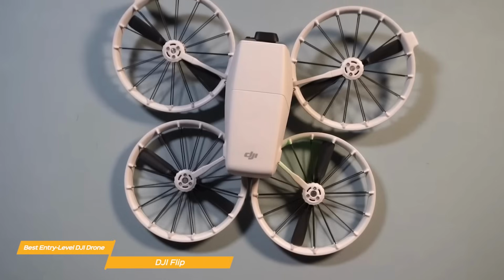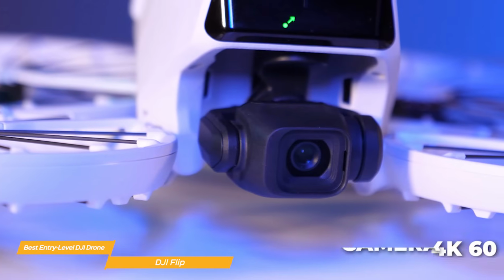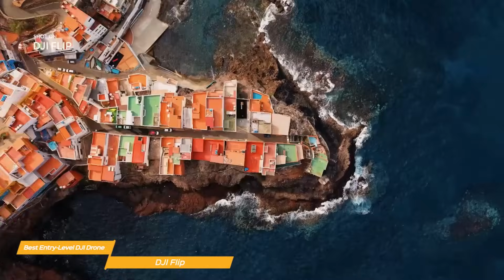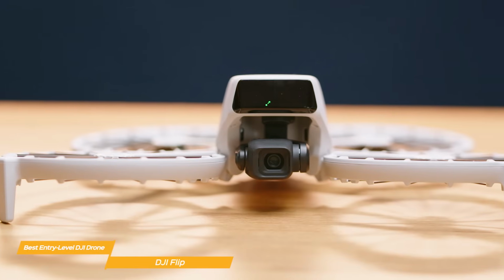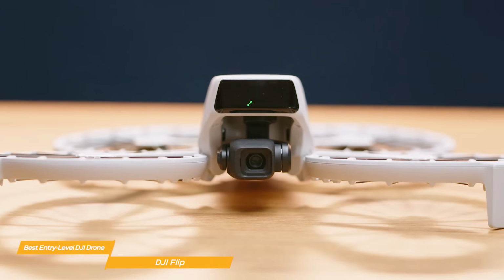Forward and downward obstacle sensors enhance safety by halting the drone near obstructions. The Flip's standout feature is its 4K 60 camera, mounted on a 3-axis gimbal for silky smooth footage. The wide f/1.7 aperture ensures clear, vibrant video even in low light. The ability to record in 10-bit color or a flat D-Log-M profile offers flexibility for creators. Its 2x digital zoom delivers lossless quality.